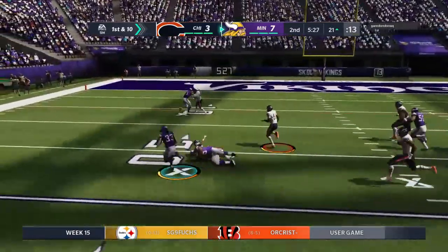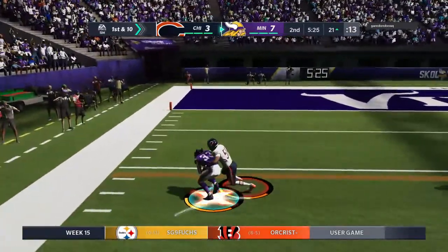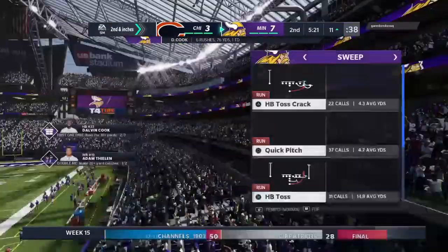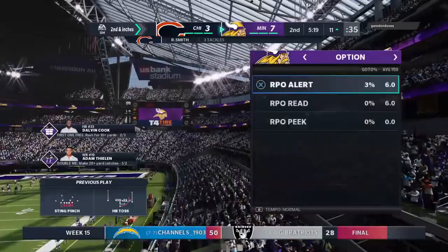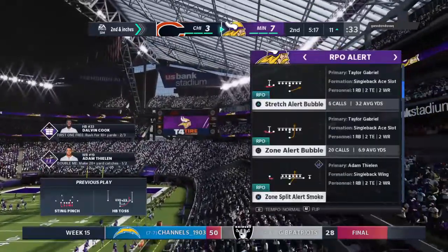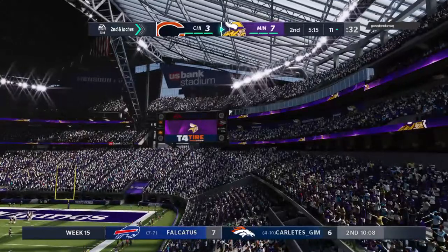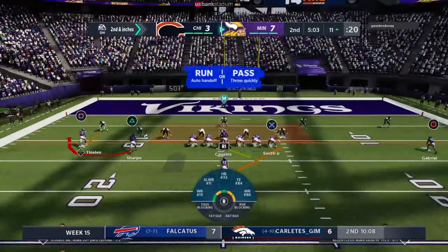First down, here's the run with Cook. And he's brought down just outside of the 10 at the 11. That one good for 10 yards. And that'll make it 2nd and a foot or so. That's a really nice job by them picking up the run blitz and detecting it and blocking it and turning it into a nice run.